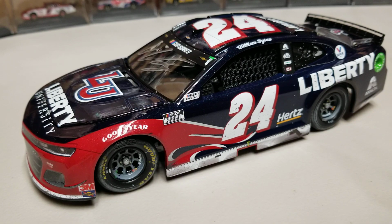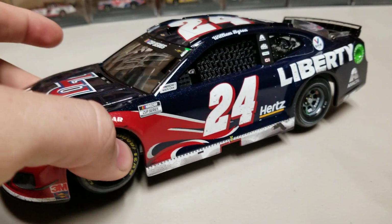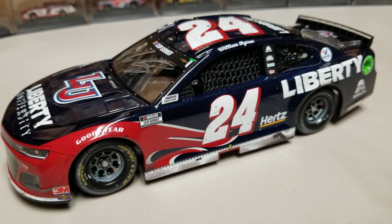So again, I really like this car. I mean, just the race damage on it is a big deal. The color in it with the Liberty University, I mean, I think that really does stand out and look very, very nice. So I'm pretty happy with that. I think it looks really pretty cool. So yeah, dual autograph edition.